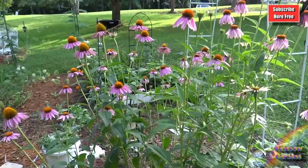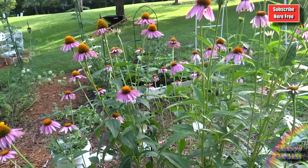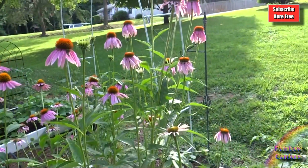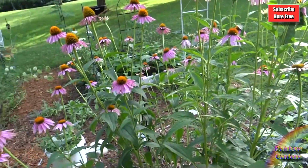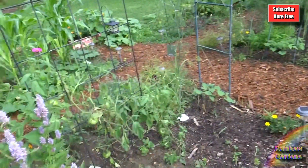And obviously I'm not going to move this coneflower plant. Last year it did not bloom at all. I think I mentioned that in another tour. But as you can see, this year it is doing so well, and these are fragrant too, so this is the first time I've grown them. And I'm just so happy I did. They're turning out very nice.